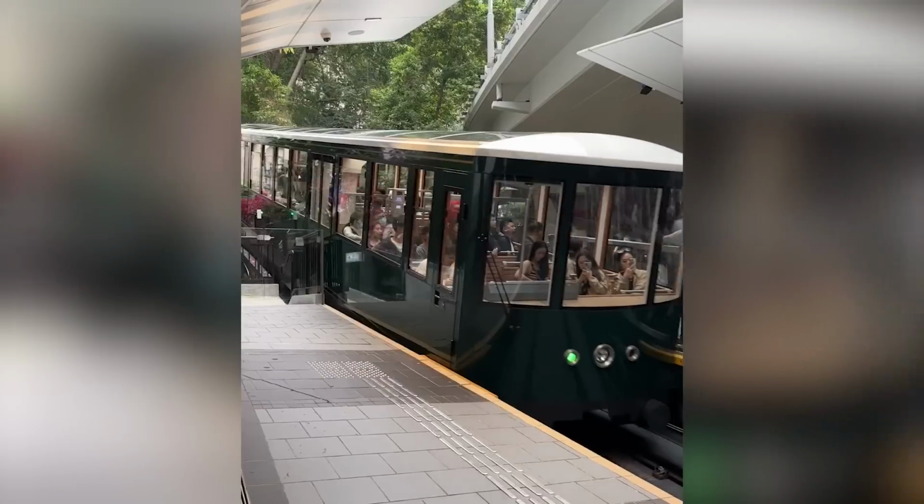Okay, we have just gotten on the Peak Tram. This looks so different to how I last remember it. Last time, I remember there was only one carriage. This time there are two carriages and it just looks completely refurbished.